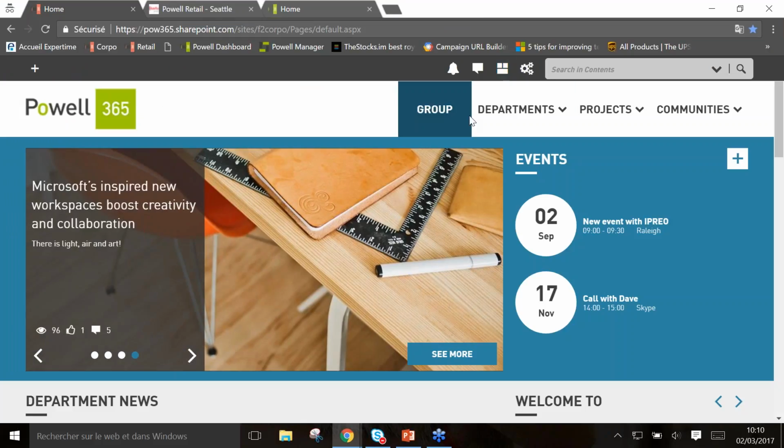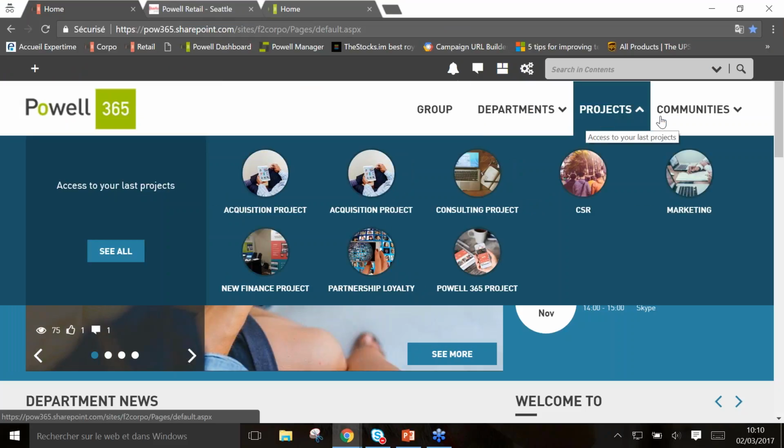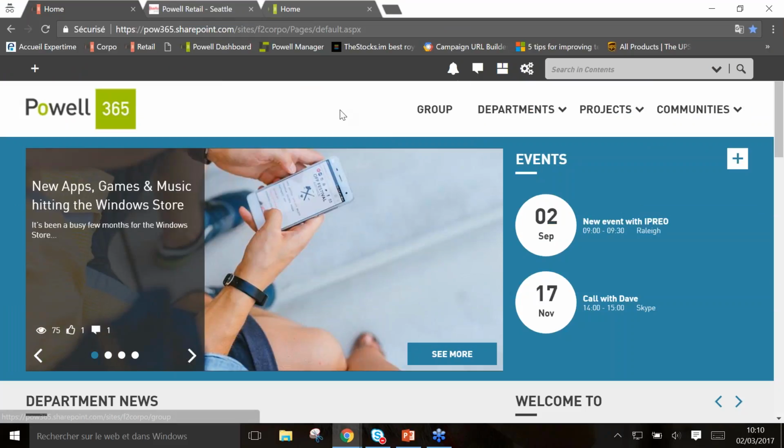So here again is the corporate portal. You can see at the top you have your bar of different departments and different projects and different communities within your company. The first thing we show here at the very top is company news. We have a news slider here that gives the most important news coming through to your company to really give that information to your employees. It's completely interactive. As you can see here, you can like, you can comment, you can see how many people have viewed your article, and so on and so forth.